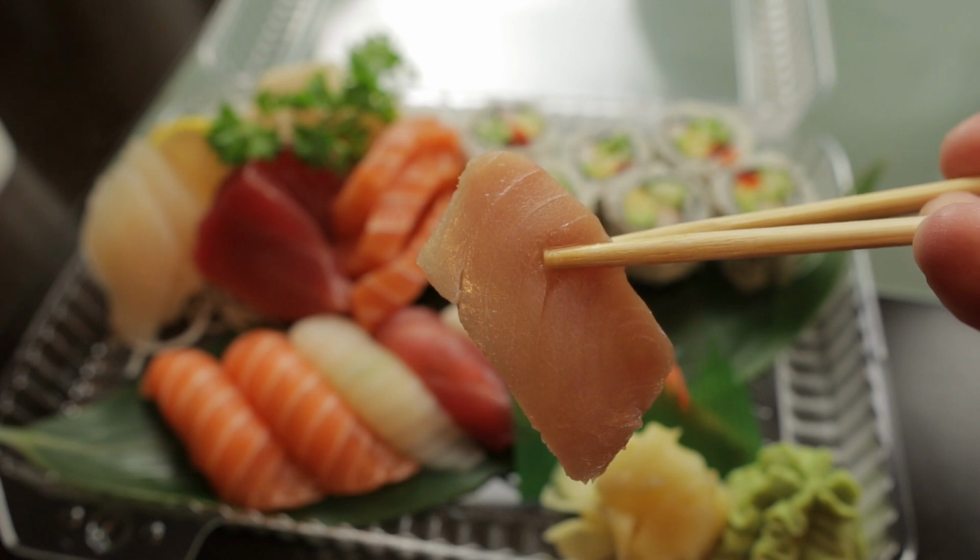The sashimi is very fresh. It's almost buttery. I'm trying to use my chopsticks and it's going right through it. It tastes very fresh. These are nice cuts of fish. So I finally finished everything.